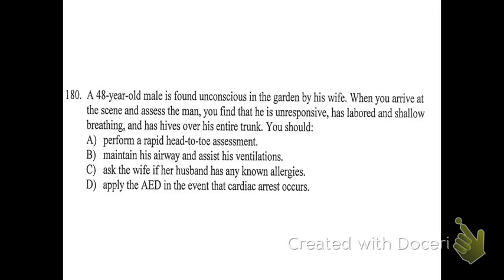Number 180. A 48-year-old male is found unconscious in the garden by his wife. When you arrive at the scene and assess the man, you find that he is unresponsive, has labored and shallow breathing, and has hives over his entire trunk. What should you do? You'll know when it's talking about over his entire trunk, you know what part of the body that's referring to? Kind of generally his torso, chest, abdominal kind of area. Yeah.